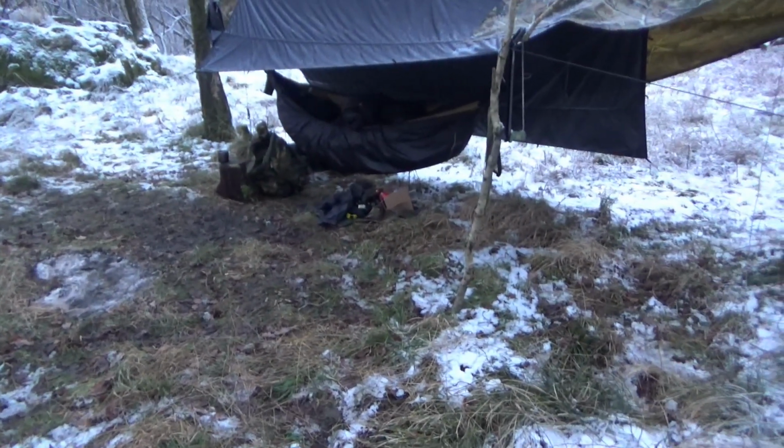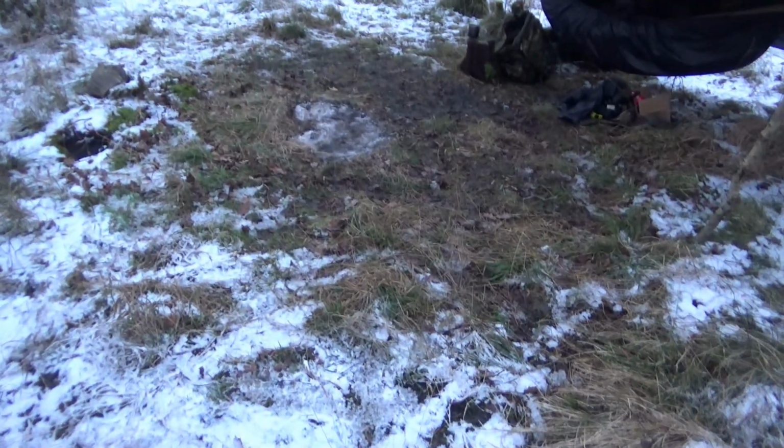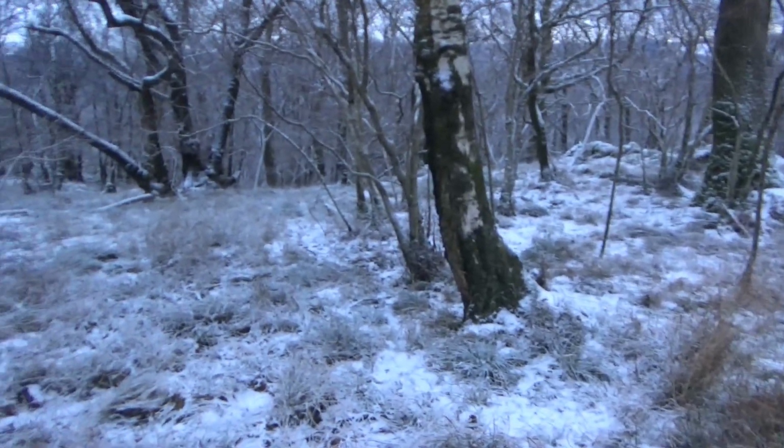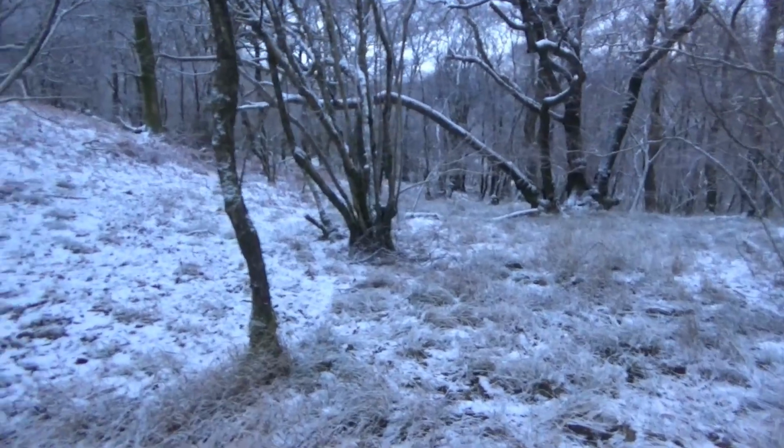Well, you can certainly tell where the warm spot was last night. It's a beautiful crisp morning. More snow on the way. Good morning. How are we?